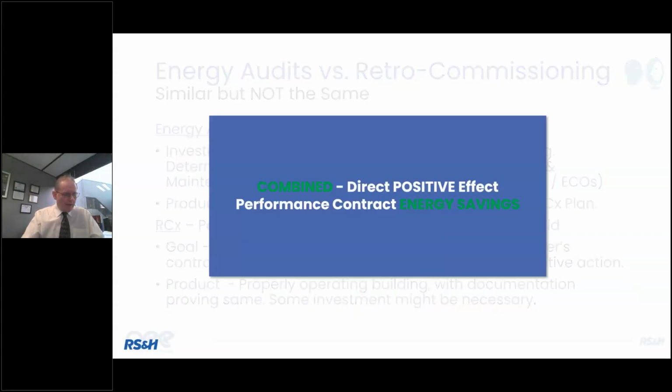So when you combine energy audits with retro commissioning activities, especially as a tool of performance contracting, you'll have a direct positive effect on your contract and the predictive energy savings, which makes the ESCO happy because they're assuming all the risk through the life of that contract. And ultimately it makes the owner happy. And when the owner's happy, they're going to say, hey, I want these people at my next project, and I'm going to recommend these people at my next project because they gave me what I paid for.